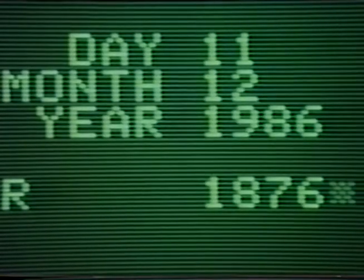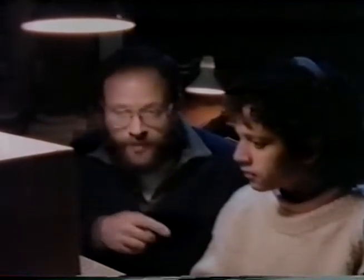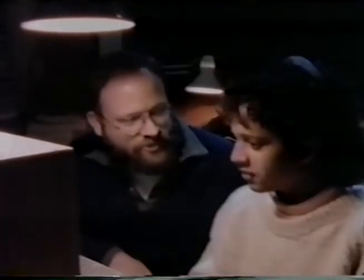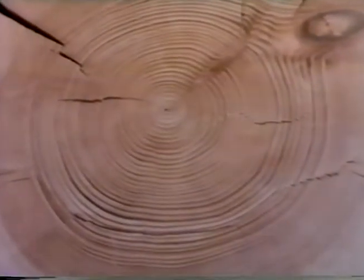All right, we have 111 rings, and we sampled our core this year. So if we count back 111 rings or years, including the 1986 ring, that would give us 1876. That was the year that this tree was a seedling. I see. The pattern of a tree's rings can teach you a lot about a tree's life.